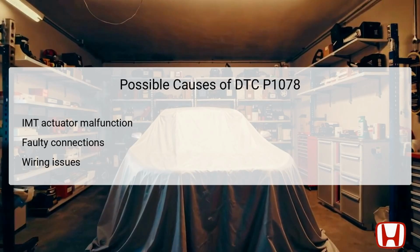Several factors may lead to the appearance of DTC P1078. First, a malfunction in the IMT actuator itself is a primary suspect. It may be unable to respond correctly to the engine control unit's commands. Additionally, poor electrical connections or loose terminals at both the IMT actuator and the powertrain control module, or PCM, can lead to signal disruptions. Wiring issues, including shorts or breaks in the wiring harness connecting the actuator to the PCM, represent another potential cause. Each of these elements must be evaluated thoroughly to ascertain any component failures. A methodical approach to diagnosing and fixing these issues is vital to restoring normal IMT operation and engine performance.